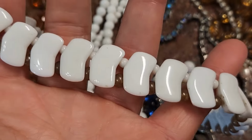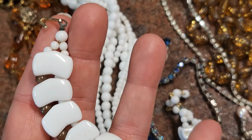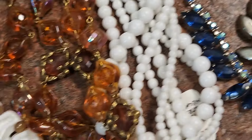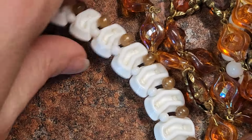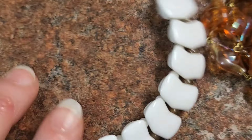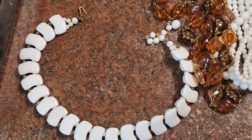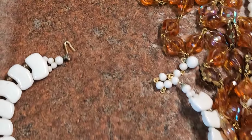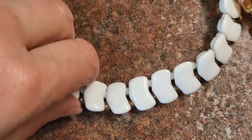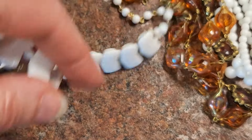And this one is another milk glass one with these interesting little shaped beads, almost like arrow shaped. It's probably a choker. It looks like it's going to be about 16 inches long. And it has the hook clasp on the end. And you can see it's kind of molded. There's these other beads in between.